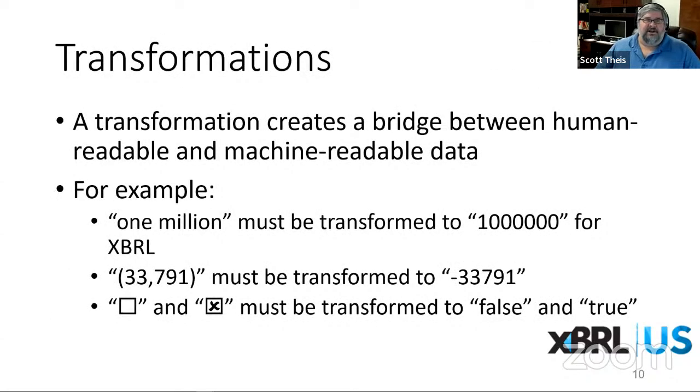So start with transformations. Transformations basically create a bridge between the human readable data that's within your document and the machine readable data. Some examples are cardinal values like 1 million, or maybe the word 3, 3 locations that has to be tagged. Well, that needs to be transformed into a uniform number without commas, without parentheses and things like that for XBRL. Within iXBRL, which is what you're going to be filing, you don't have to worry too much about that, but the transformation has to be correct in order for it to file correctly. Otherwise, that'll cause a problem.